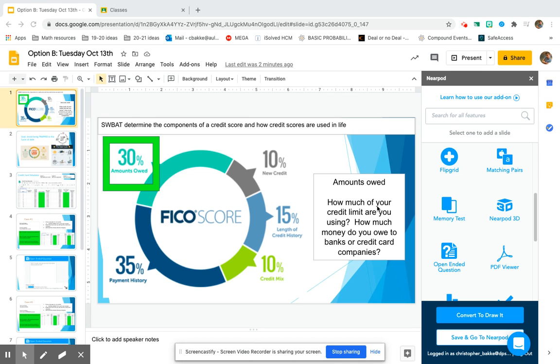So yesterday, you guys figured out the step by step of how much you have to pay for a minimum required payment, which, like I said, as long as you make your minimum required payments on time, that 35% of your payment history is giving you positive points for your credit score. And then we also went over, if you only pay off the minimum, how much interest the credit card company would charge you as a fee for still owing them money.